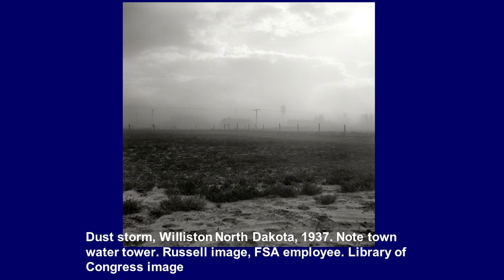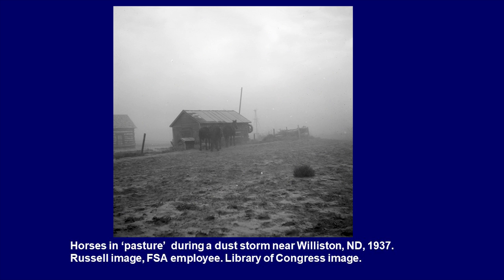But USDA heard that there was a problem out in the Great Plains, and so they sent photographers out. And here's one of those photographers. His name was Russell from the FSA. And this is a dust storm around the Williston area. And if you look real closely, you can see the old water tower of Williston. And this is a quote-unquote pasture from the Williston area. This is 37 after it's been going for about 6 years.